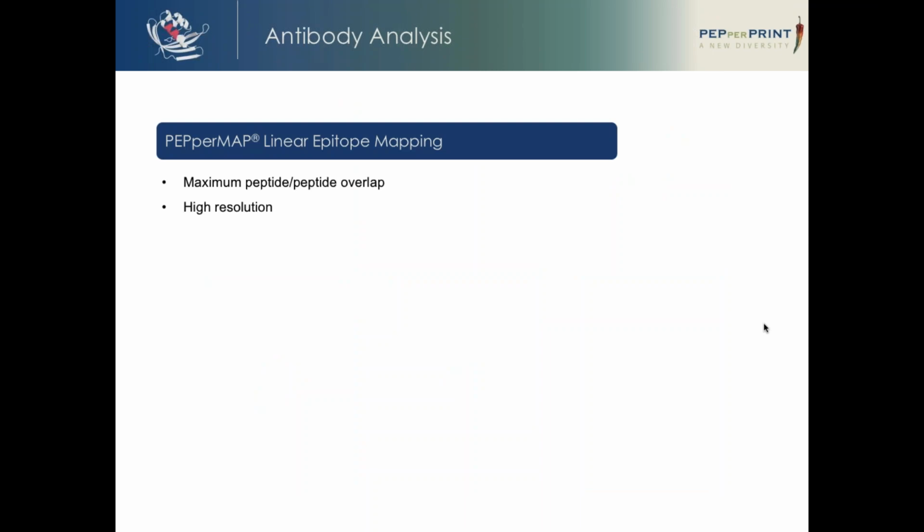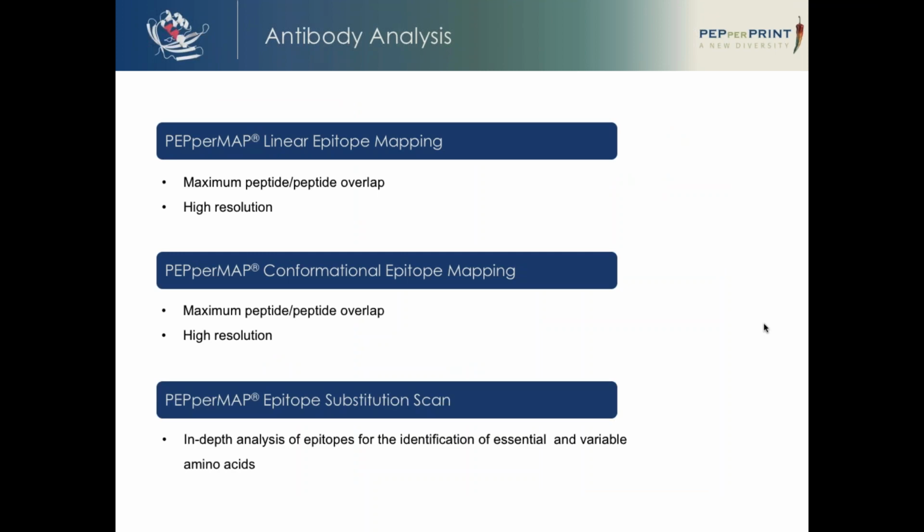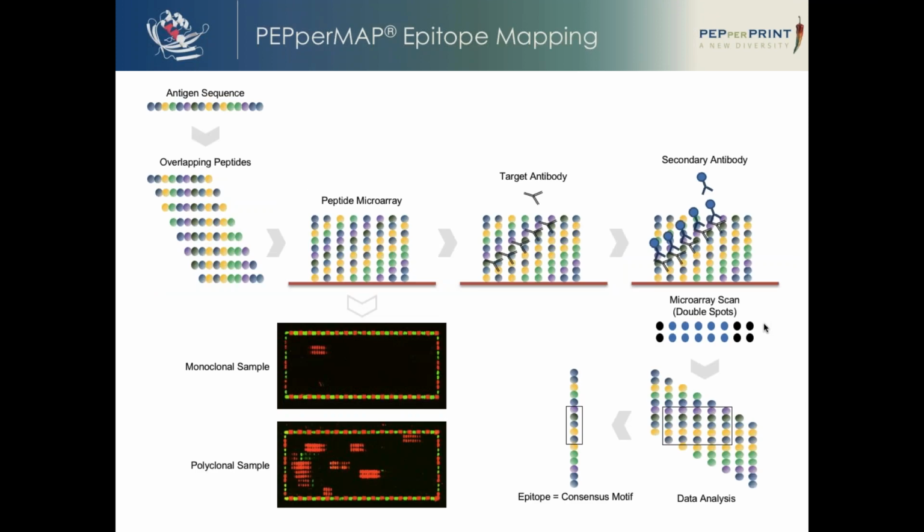We offer linear epitope mapping and conformational, for both of which we have maximum peptide-peptide overlap, which results in high resolution. And then our PEPperMAP epitope substitution scan allows for an in-depth analysis of the epitopes and identification of essential and variable amino acids. For the next couple of slides, I'm going to be talking about each of these arrays. This is a schematic of how epitope mapping works. It's a little bit busy, so bear with me because I'll work us through it.